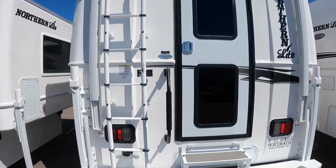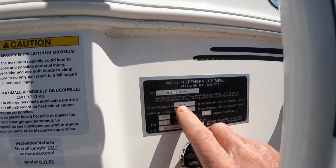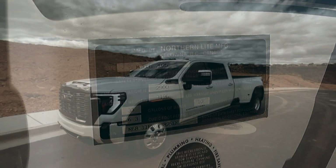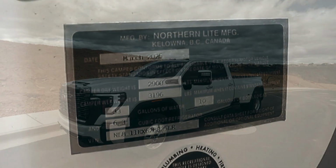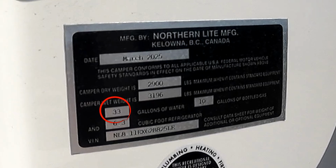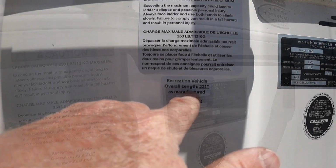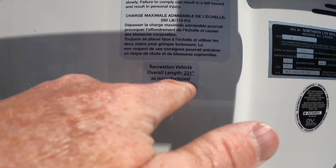Starting out, actually on the back here, let's look at the weights. The camper dry weight is 2,900 pounds. The camper wet weight is 3,196. This is a heavy camper. You are looking at 1 ton, probably 1 ton dually range here. I do like that it lists you can carry 33 gallons of water, 10 gallons of bottled gas, so your propane, 6.3 cubic foot refrigerator. The overall length of this is 221 inches, and it's the model 8-11EX.